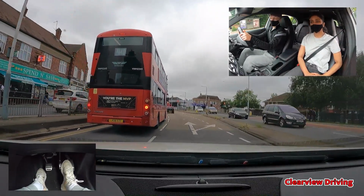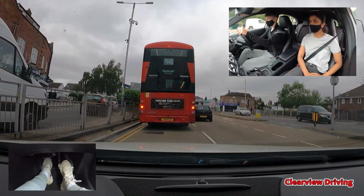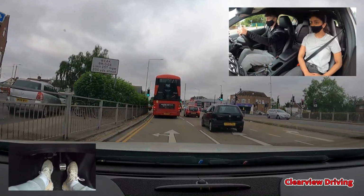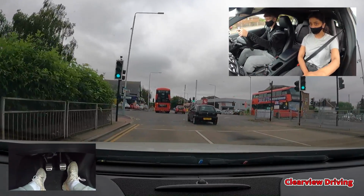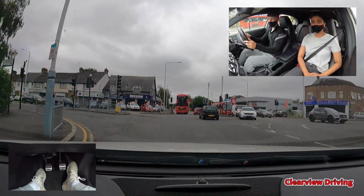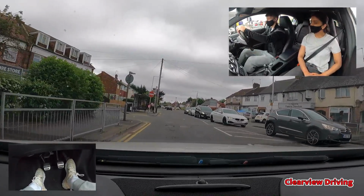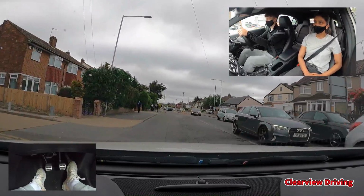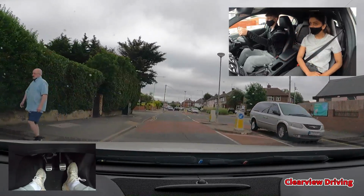Think about what you need to do with your feet. What gear should we approach with? Second. Yep, do it quickly. Now accelerate and hold the clutch steady. Are you accelerating? Yep. And lift off the clutch. Good. Yeah, we're turning in here. You see how we moved in second gear there? Yeah. So we went down to about 7 miles per hour, so it's quite easy to build it back up. Cool.